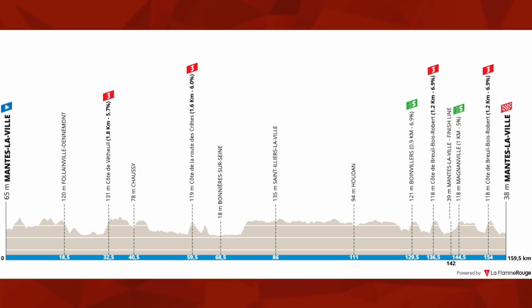And this first stage was perfectly designed. We have exposed crosswind potential sections, though maybe the wind wouldn't be strong enough. They have a bit of a local circuit, 160 Ks, and they finish with a hilly circuit. They have a 1,200 meter, 6.5% Côte de Breuil Bois Robert climb. It crests 6K from the finish, and it was Operation Would Philipsen and Jakobsen get dropped by Bahrain for Colbrelli and Jumbo for Van Aert? And that was why it was a great design.